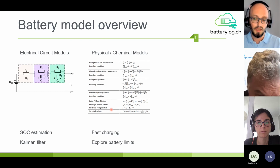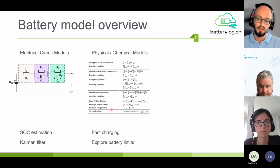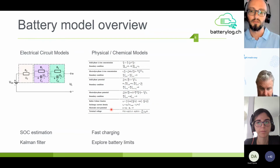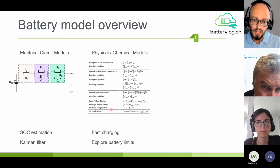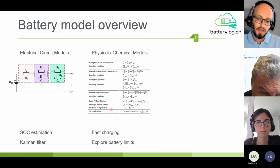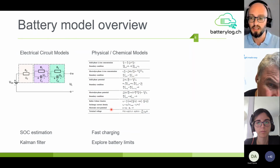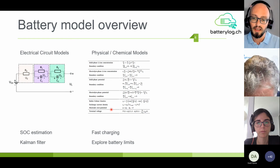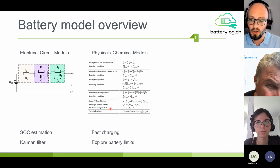You can explore the limits of a battery. Use them, for example, if you want to do fast charging, to find the right or the maximum current before something bad happens inside the battery. You need these physical models. But as I said before, all these parameters are also very delicate in terms of aging. Maybe you determine them for a new battery, but then if you have degradation, it gets complicated. And the more complicated your model is, it might run away. That's one of the challenges.